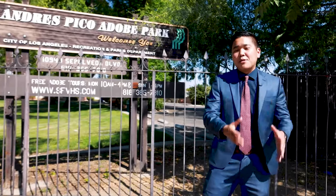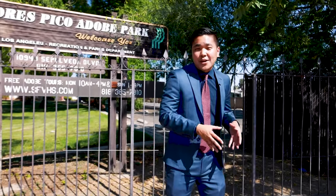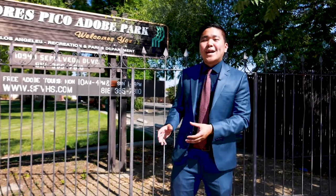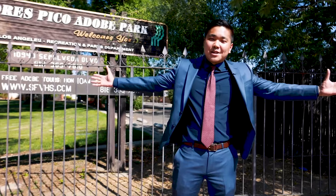Behind me is the Romulo Pico Adobe, which is the oldest house in the San Fernando Valley. It's actually not for sale, but it was built in 1834 by indigenous people living in the nearby San Fernando Mission. Welcome to Mission Hills, guys. Let's go check it out.